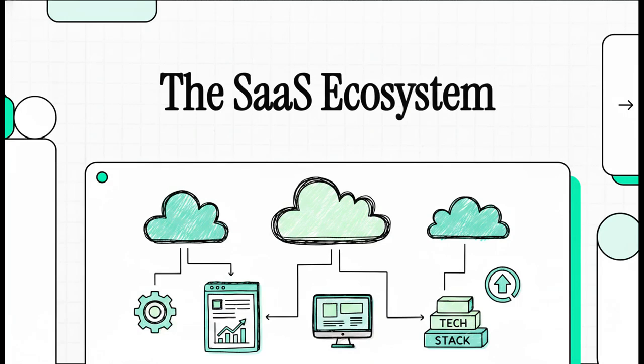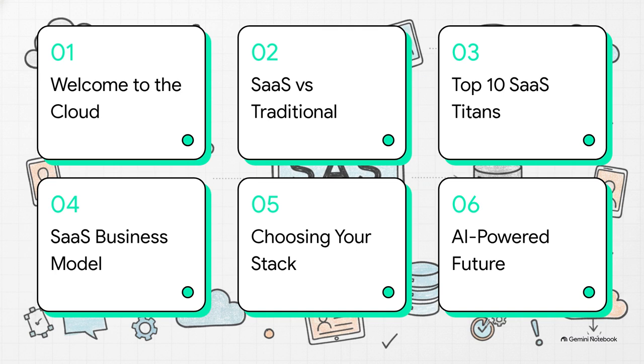Welcome to another explainer. Today, we are diving into the absolute giant that is the software as a service industry, or as we all know it, SaaS. Now, if you're working today, you're almost certainly using it already. But really understanding the nuts and bolts of these platforms can completely change how you view, build, and optimize your entire tech stack. So here's our roadmap for this explainer.